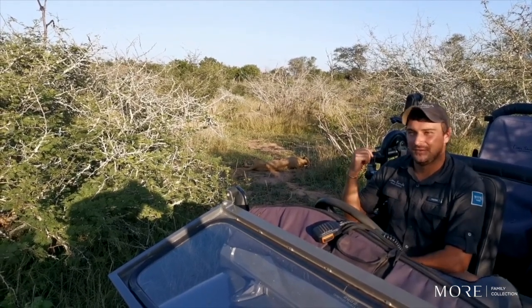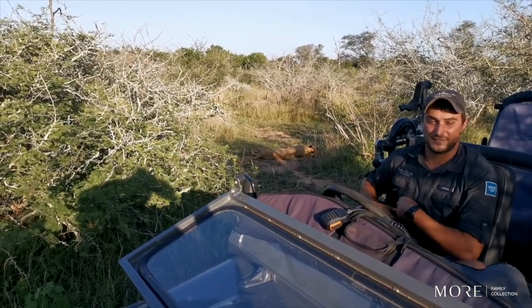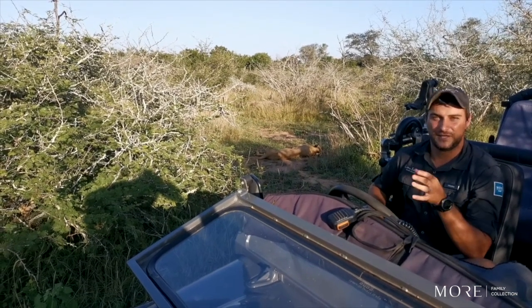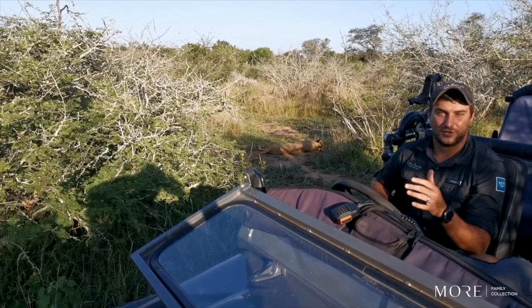This male behind me, which is the youngest male in this coalition, he's got a hole on the side of his stomach. And it looks like it's got a bit of an infection inside. So we're hoping that he'll be fine and he recovers from it. And they'll stick around for as long as possible.